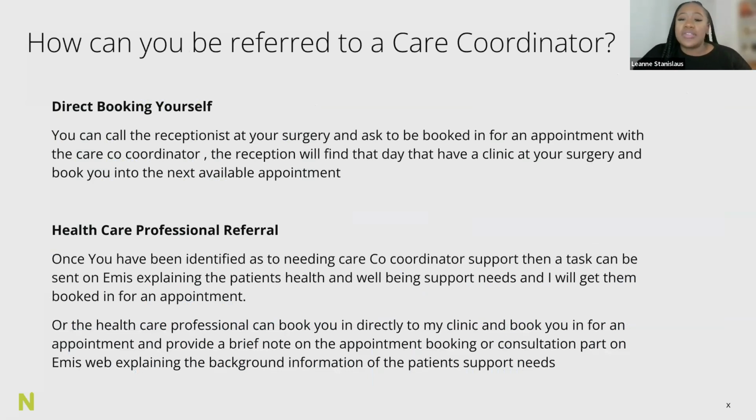So you can be booked in through the care coordinator by a direct booking by yourself. You can call your GP service and discuss any concerns and they can get you booked in, or you can mention it to your GP and they can book you into my clinic via EMIS or on the days that I'm working at the specific clinic.